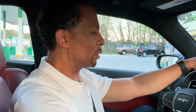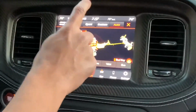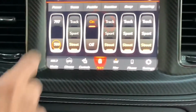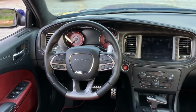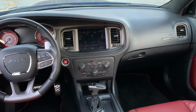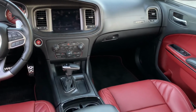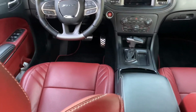Now for those of you like me who decide I don't need 797 horsepower all the time, well, you can one, leave the red key at home and use the black key that also comes with the car. Or you can go into your drive modes, select power, and then you can drop it down to 500 horsepower. And as you can tell, there's a lot of technology that goes along with a car like this.